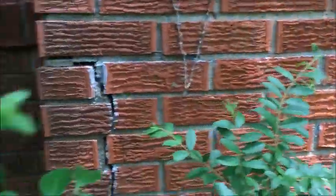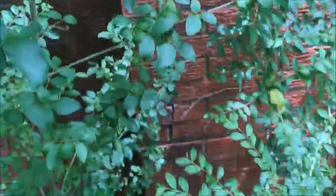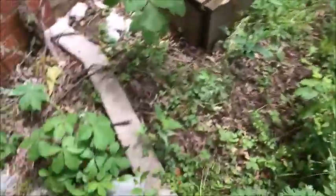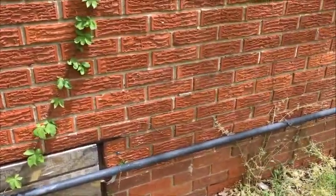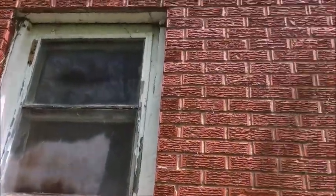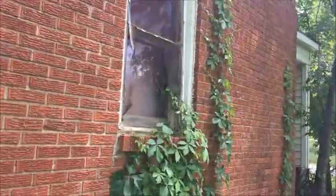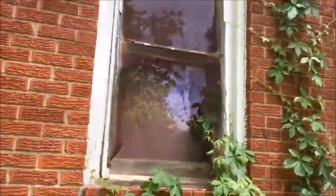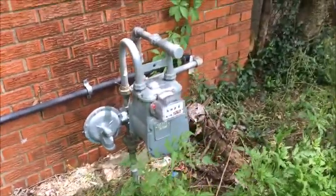That's a telephone box. There's a crack on this corner, but it does not go all the way up. In fact, it doesn't even go all the way down. Kind of stops right about there. And I guess I'm standing in a flower bed. There's a crawl space, and looks like a gas line. That's kind of what the windows look like everywhere. Gas meter.